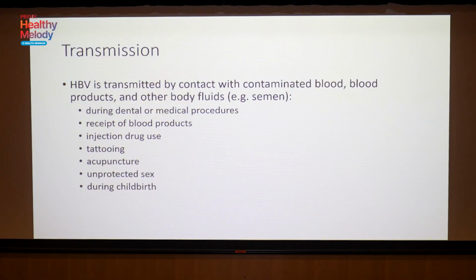So hepatitis B is transmitted by contact with contaminated blood products and other body fluids, including semen. Okay, and this can happen during dental or medical procedures, during blood transfusion, during injection of drugs, tattooing, acupuncture, unprotected sex, and during childbirth. So one of the common methods of transmission is from mother to child during childbirth.